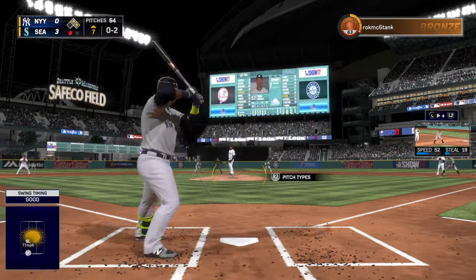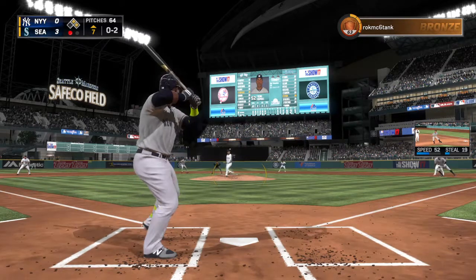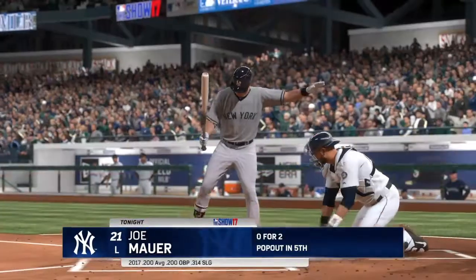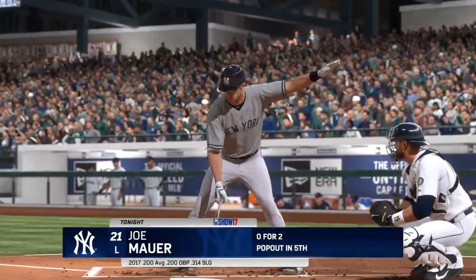Swing and a miss, and he's quickly in the hole. 0-2. Guys, I've been really impressed with him tonight. I mean, he's carving these guys up with all of his pitches. Got him. And that's 8 strikeouts now for him in the ball game.